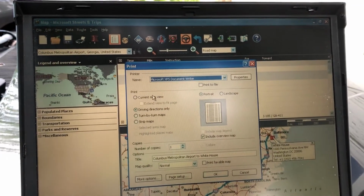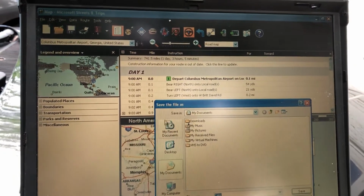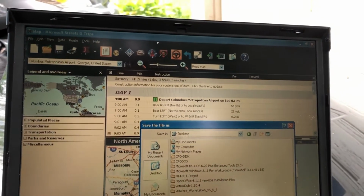If you wanted to do it in the traditional sense, I'm just very interested to see what this looks like. And I don't even know if you can open this on XP, but by gum, we're going to find out.